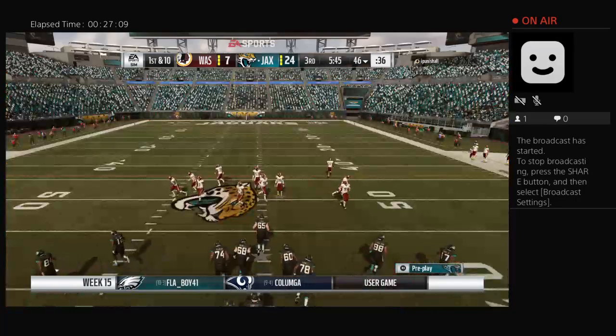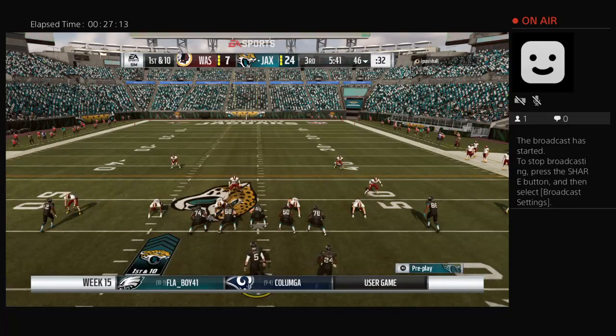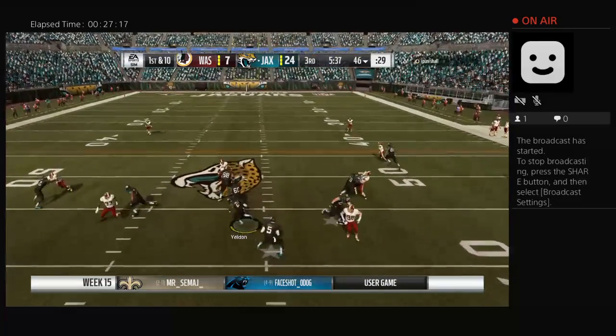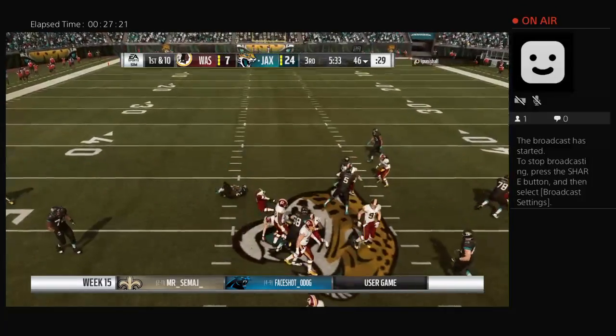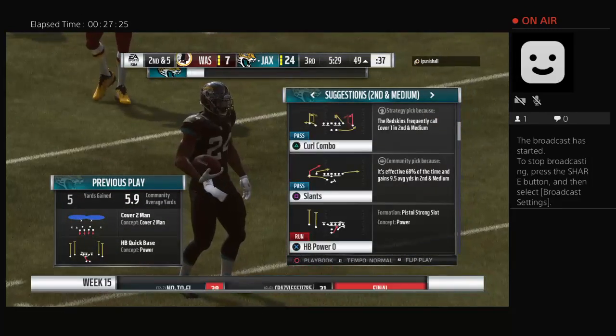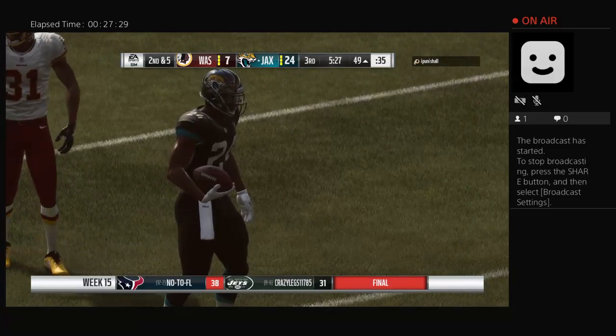A big hitter to start the drive has him up near midfield here for 1st and 10. A first down carry now for Yeldon. And he's got it across the midfield stripe and into Washington territory. 5 yards on the carry. Good pickup on first down.